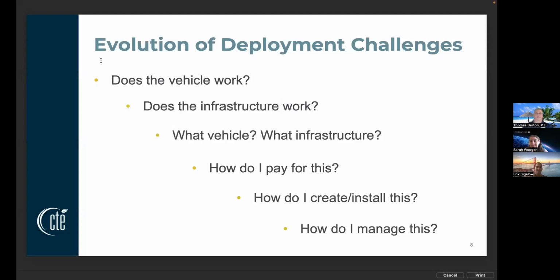These last three questions are much more where most of the industry is today. Once it's understood what you need, the question becomes how do I pay for this? How do I get this infrastructure in the ground? How do I get the vehicles that I need on order? And then once those pieces are in place, how do I manage this?